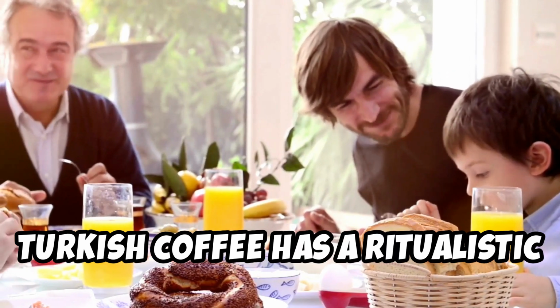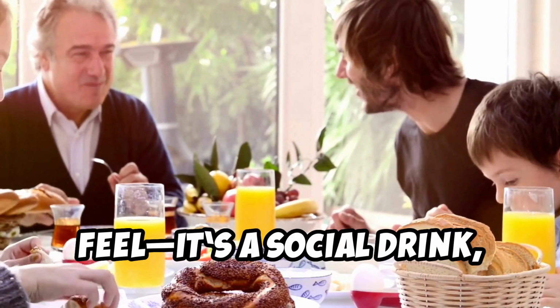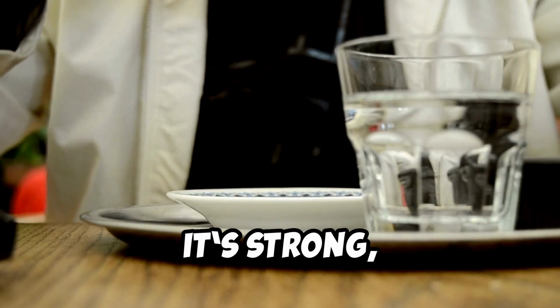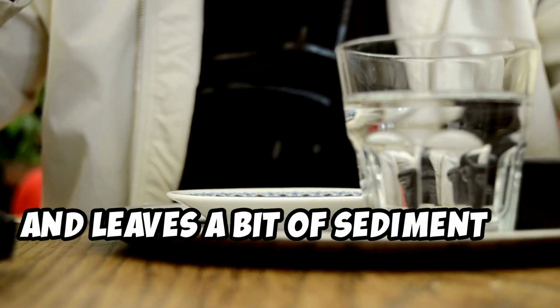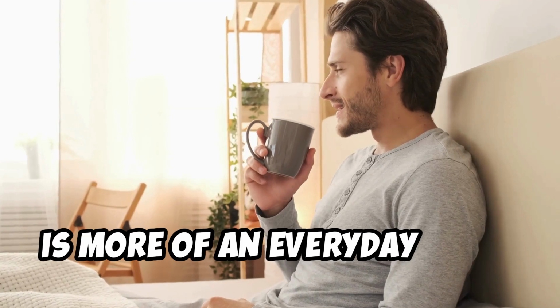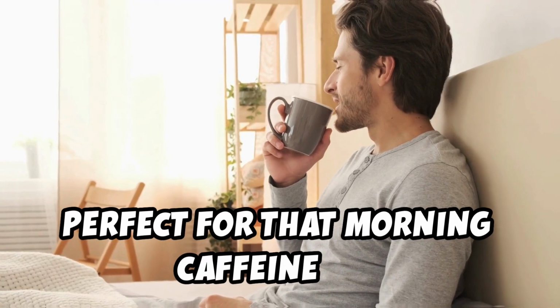That brings us to the experience. Turkish coffee has a ritualistic feel. It's a social drink, often shared with friends or family after meals. It's strong, bold, and leaves a bit of sediment at the bottom of your cup. Regular coffee, on the other hand, is more of an everyday brew, perfect for that morning caffeine fix.